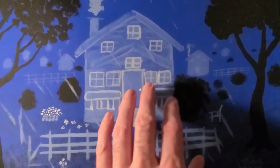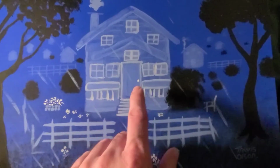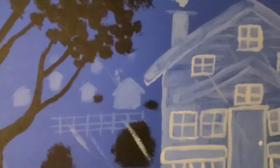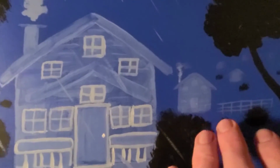But I think the rain adds a nice touch. It goes with the blue. It gives the painting a lot of depth. It gets darker blue as it goes back. As you go back into the painting, there's a darker blue. The neighborhood back here with other houses. It's wet. It's kind of windy. And you see the smoke coming out of the chimney of this house back there.